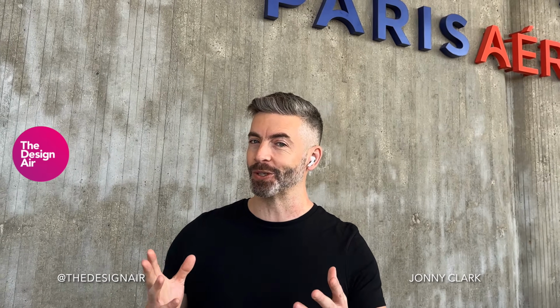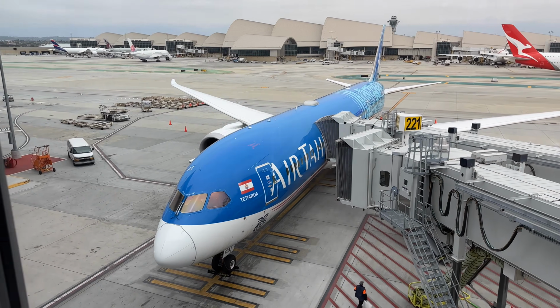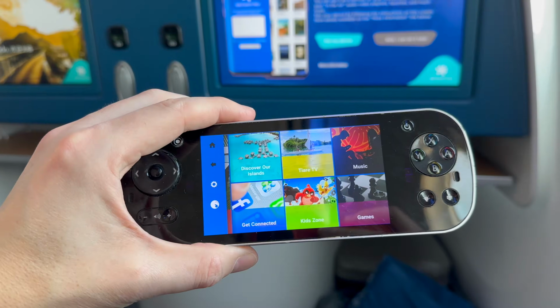I'm here in Terminal 2B today because I'm travelling to Los Angeles. Now, unlike last time where I flew with Air France in business class, I'm flying with Air Tahiti Nui, this Pacific Island airline that's award-winning for its explosive colour and design palette. Let's go and experience what it has to offer.